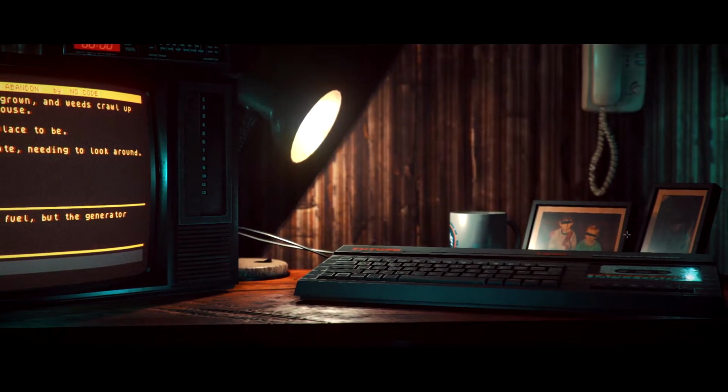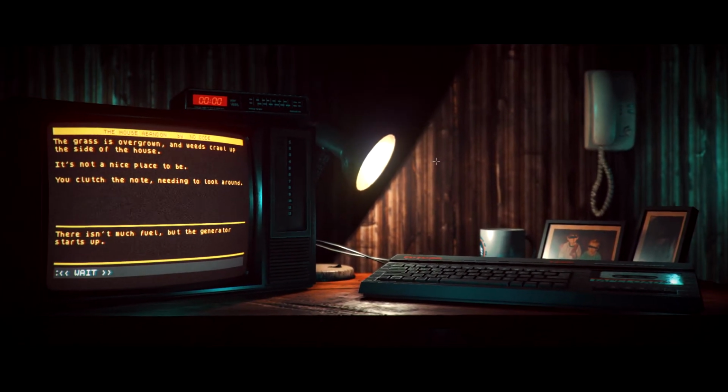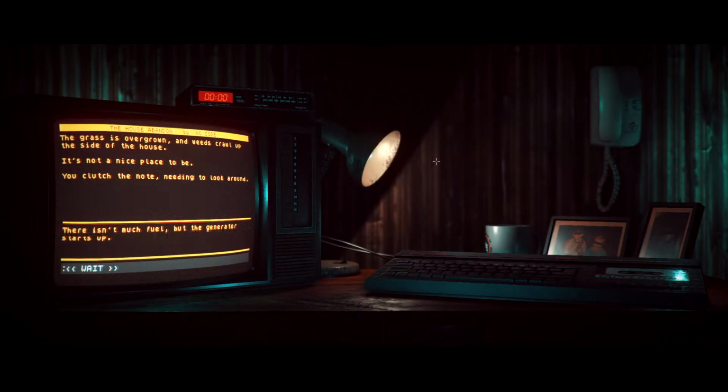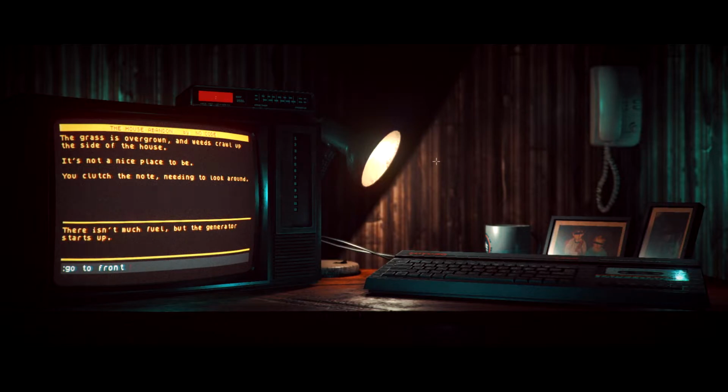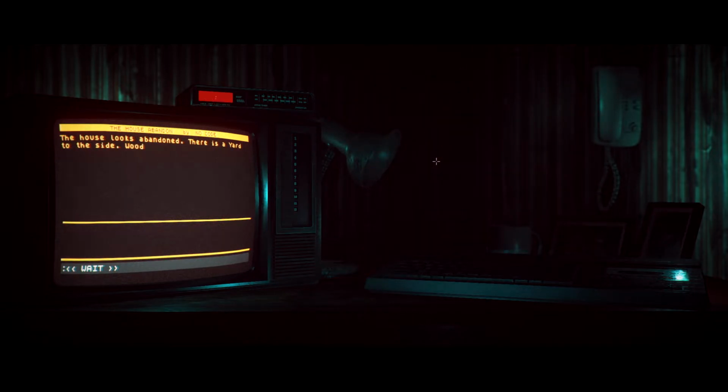Look at the pictures. Oh man. This is making me feel uncomfortable. Now I know there's jump scares, I'm freaking out. Because I am bad. The lights just went out.